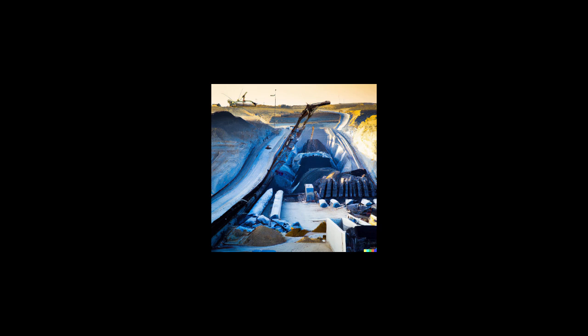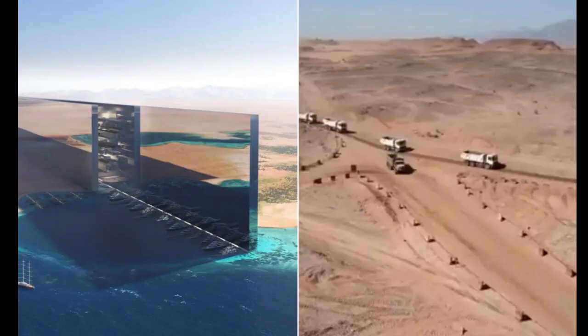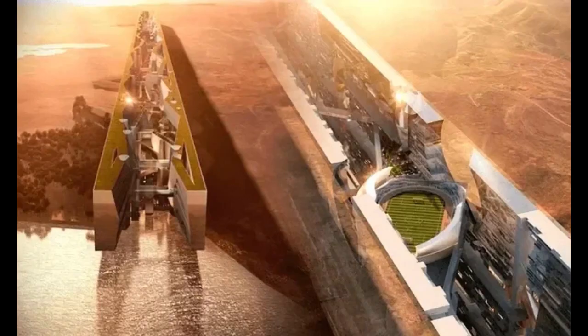Introduction: The Kingdom of Saudi Arabia has embarked on an ambitious journey of creating futuristic and sustainable megaprojects to shape its urban landscape for generations to come. The nation's vision is exemplified by the visionary Project The Line, which aims to build a 170-kilometer-long city with a commitment to preserving 95% of its natural environment.